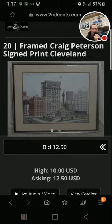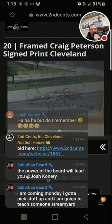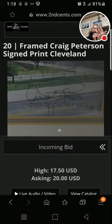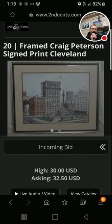Lot number 20. All right, I got 10, 12 and a half, 15 on the floor now, 17 now, now 20, 22 and a half, now 25, 27 and a half, now 30, 32 and a half now, 35. I got 32 and a half here now, 35, fair warning now.